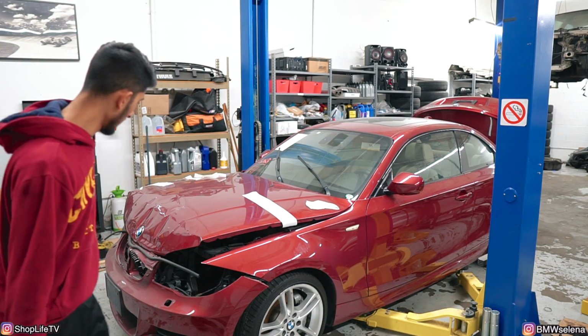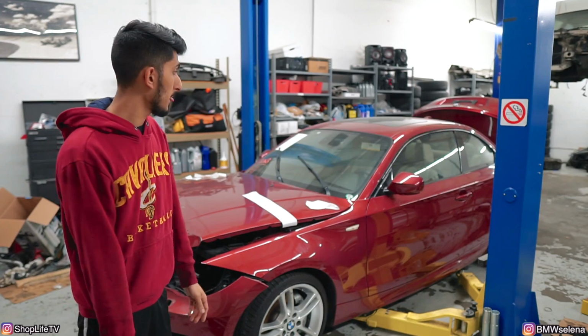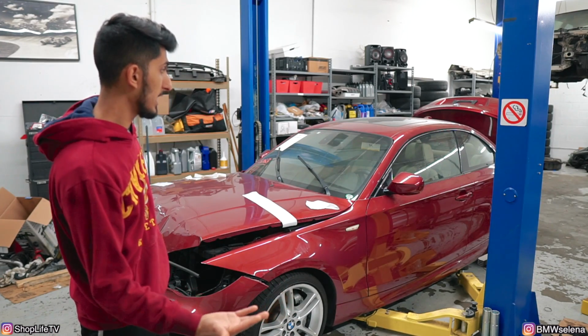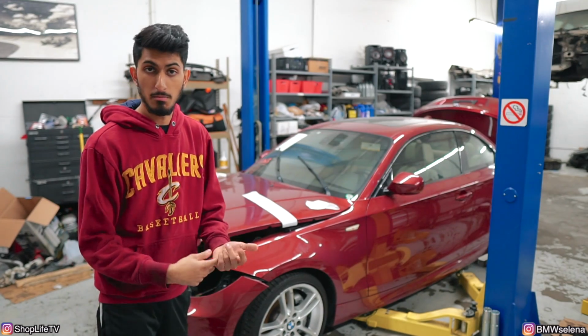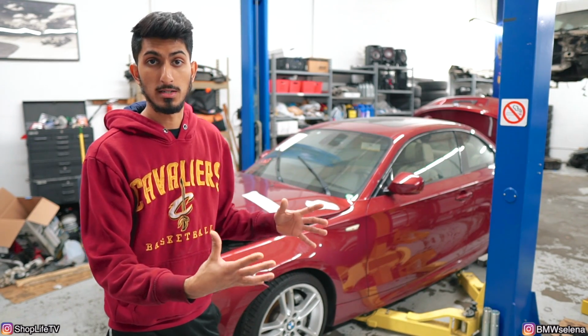So it was hitting the front. We're missing a few things, like the headlights have already been taken out. But yeah, besides that, this car is exactly how it came from the auction. Only thing that we have changed so far is just the battery safety terminal, because we went ahead and ordered that so that way we have power to the rest of the car.